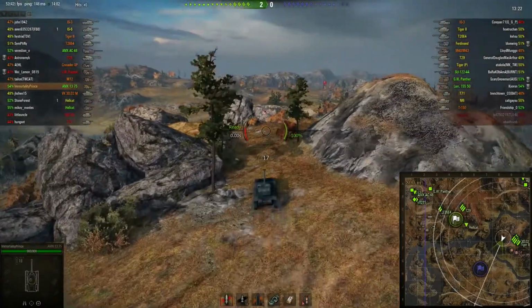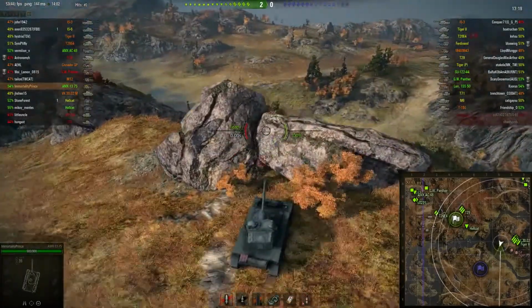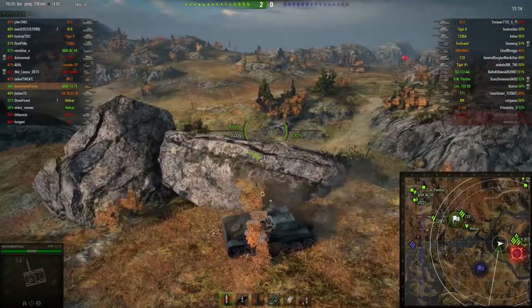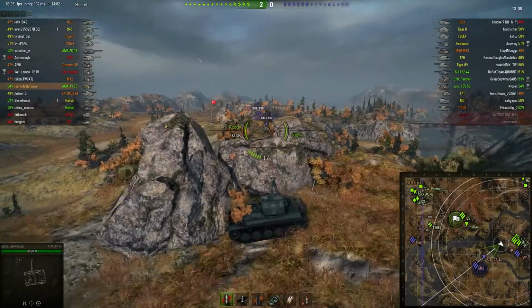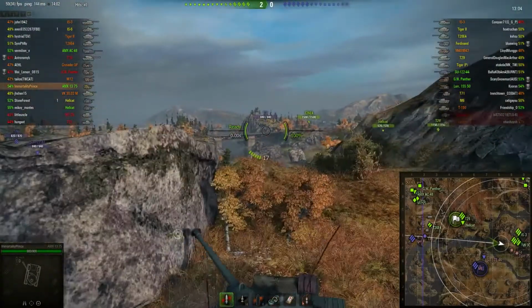Immortality Prince had a little shot there, but already taken out by that IS-6, so just going to reload his auto-loader there. The only downside to these French auto-loaders is they tend to carry a very small amount of ammunition. So really you've got to try and make every single shot count, or you'll end up halfway through the battle with no shells left. So he's going to be sticking his rear out from behind the rock there, just to spot out who he can.